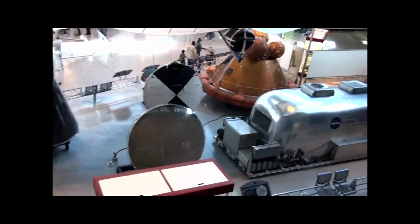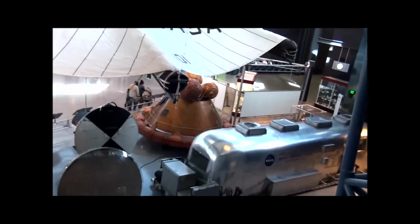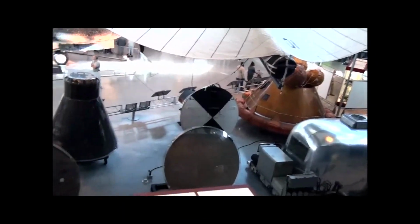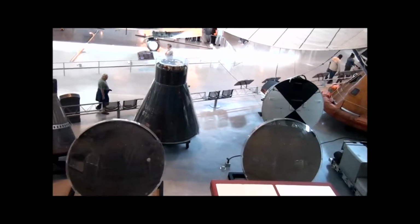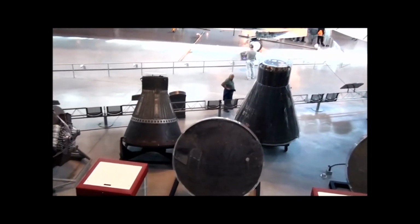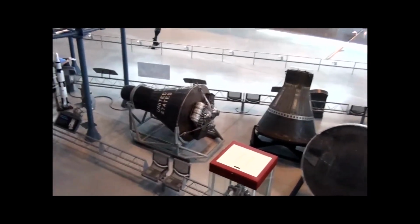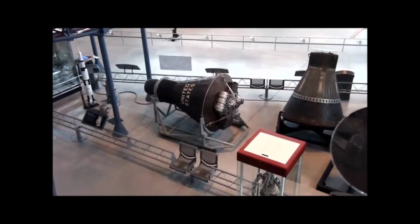In the different capsules. They had one of the Mercury capsules. That's John Glenn's, in the downtown Air and Space Museum. They had a Mercury capsule, Mercury 7, down there. That's the one John Glenn flew.